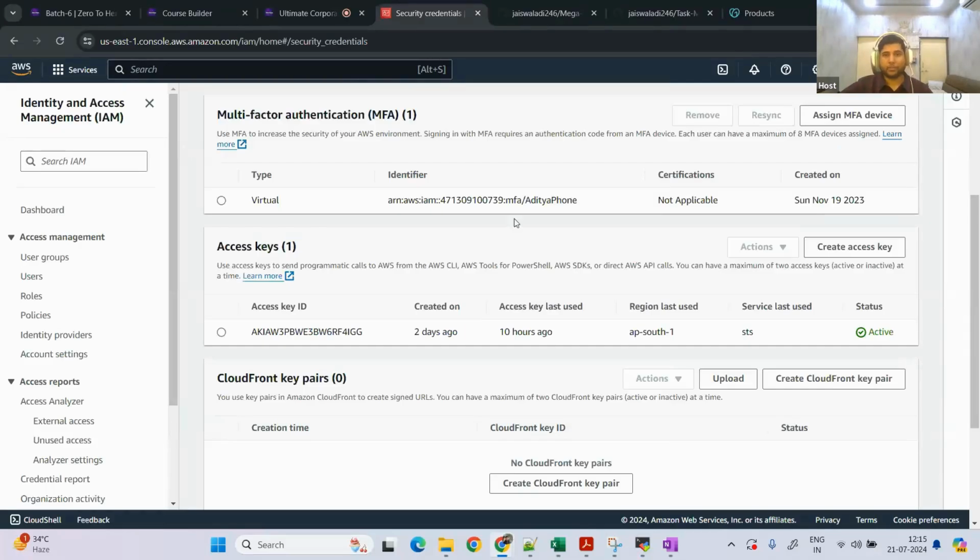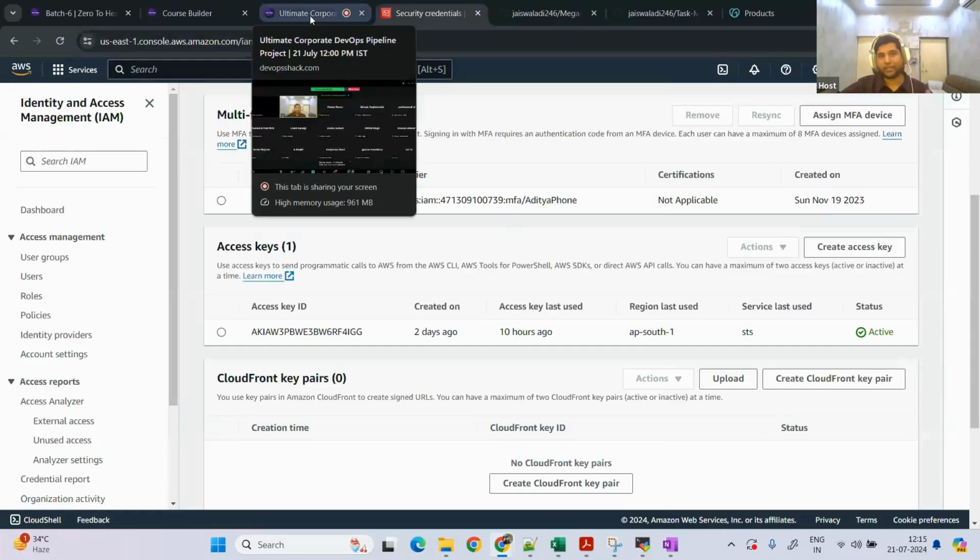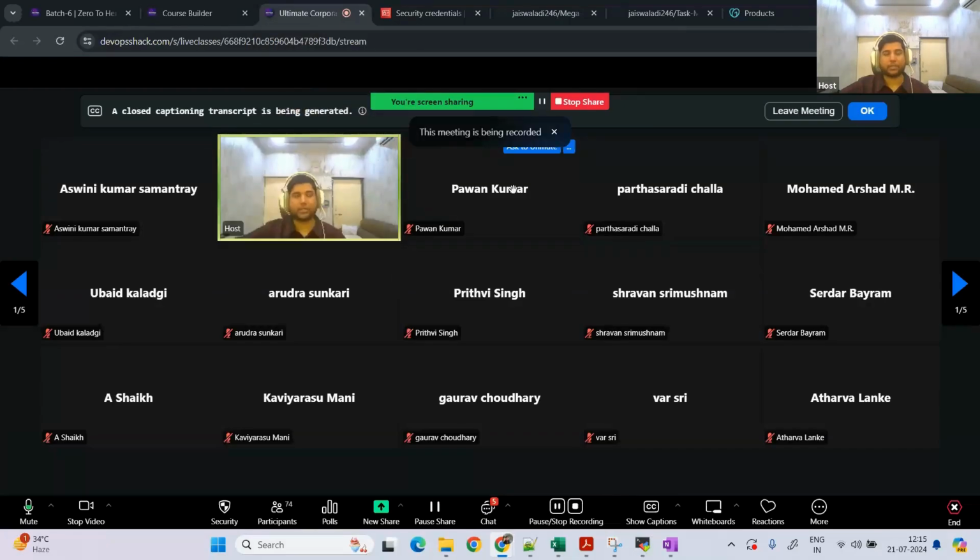Let me just stop sharing screen for a few seconds so that I can put the credentials. Those are my actual root credentials. Okay, give me 1 second. Let me put it.